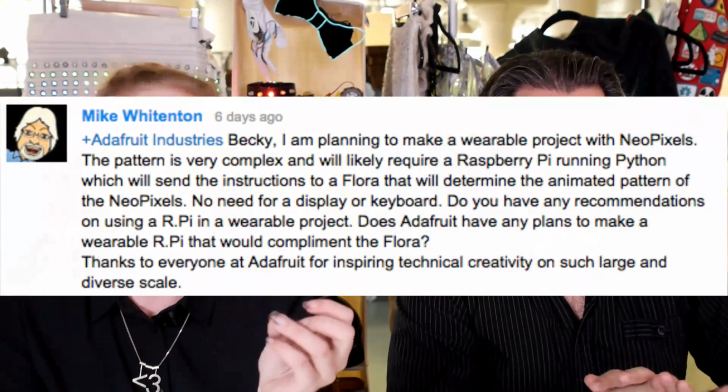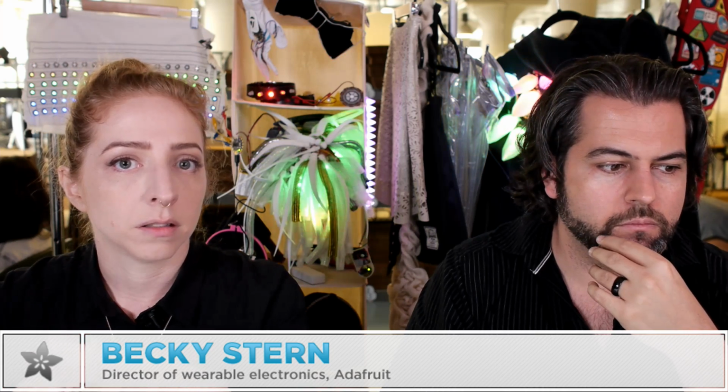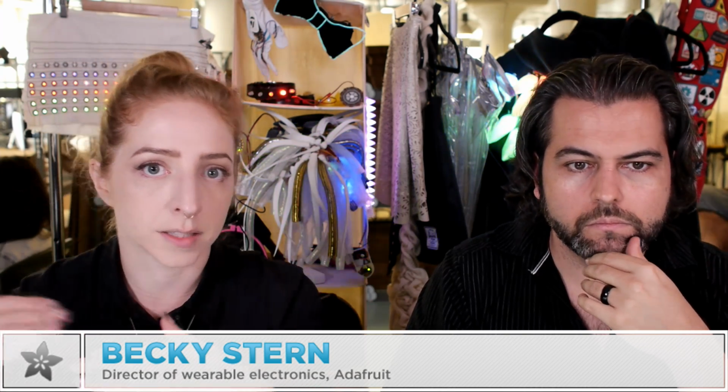But I have another tip. Oh, you got another one? Yeah, I have a lot of tips for you. You can put the battery in the middle. If you have the power source coming from like 3 pixels this way and 3 pixels this way, there'll be more consistent color instead of dropping off.